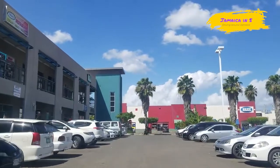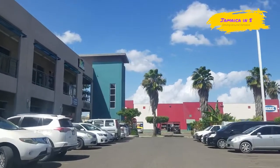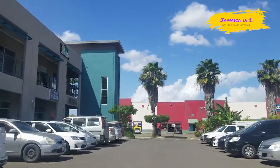I think the RGD office is on the left. Straight ahead, you see the Maxi food store. Also, this plaza has a lot of pharmacies.